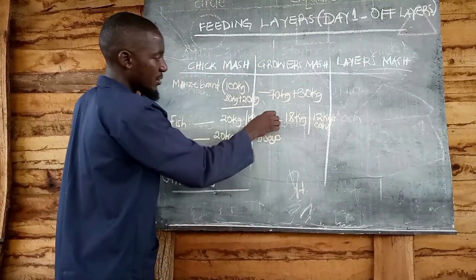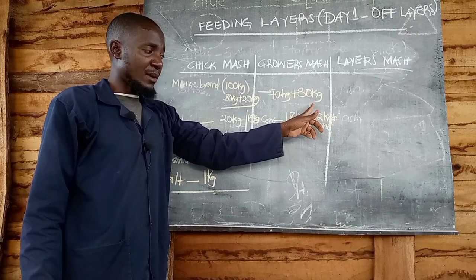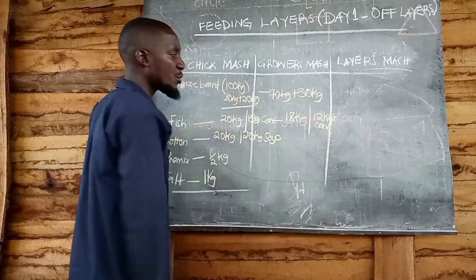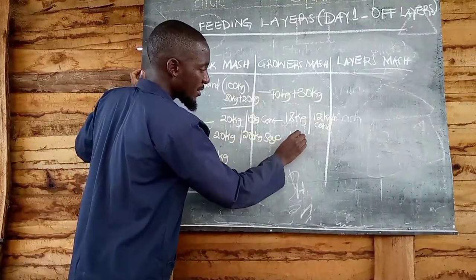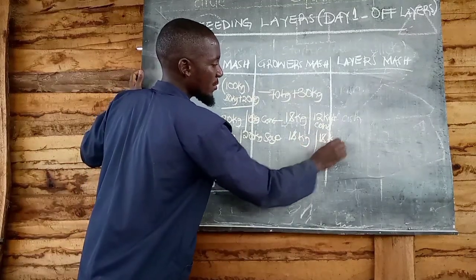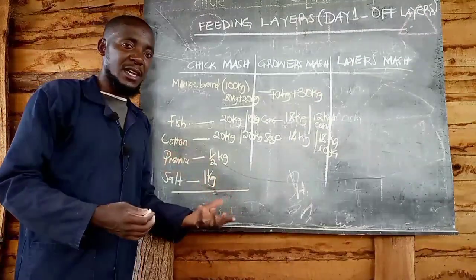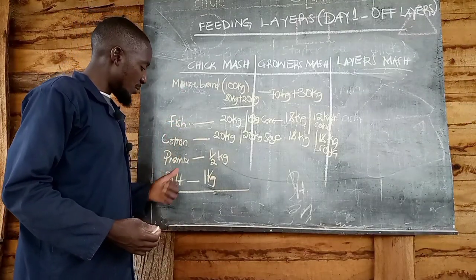This is for the grower's mash. It is 70 kilograms of maize bran plus 30 kilograms of the broken maize. And then you add 18 kilograms of fish. Alternatively, you can add 12 kilograms of the concentrate. For cotton, add 18 kilograms of cotton. Alternatively, you can use 18 kilograms of soya. These ingredients are outside there in the stores where they sell chicken feed. When you go to those stores, you can always ask for the maize bran, the fish, the cotton, the premix, and the salt.